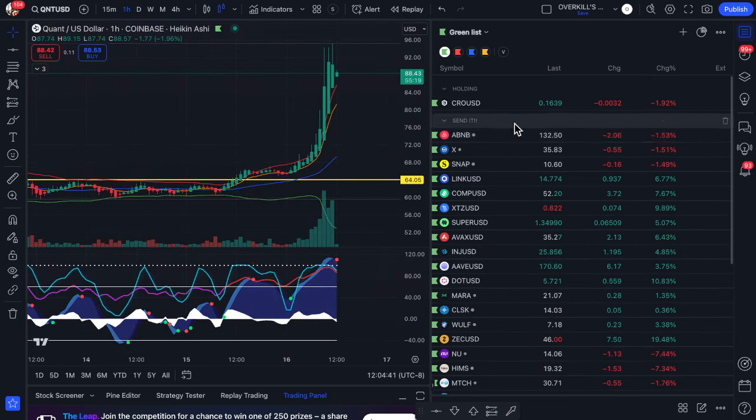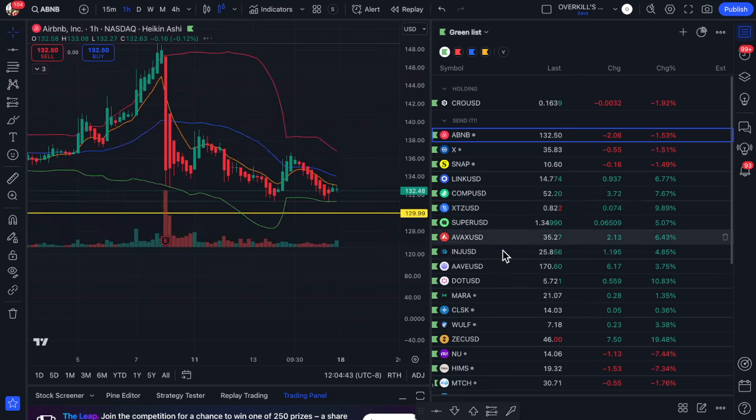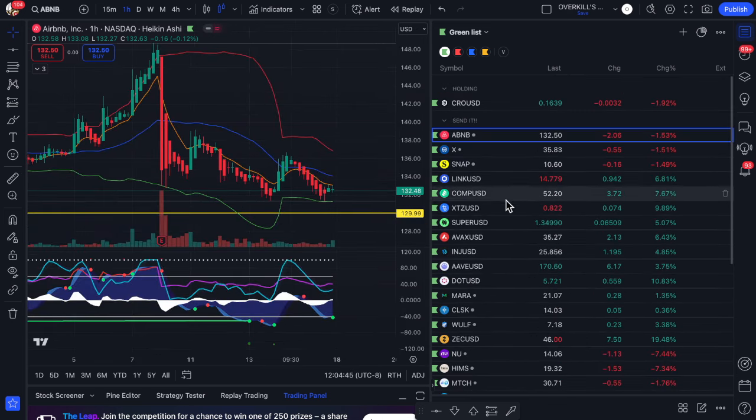That is the watch list this week. My top picks are going to be from, I mean, these are all my top picks for the week. You should be watching all of them. But I really like these names right here. Airbnb, X, Snapchat, Link, Comp, XTZ, Super, AVAX, and INJ.